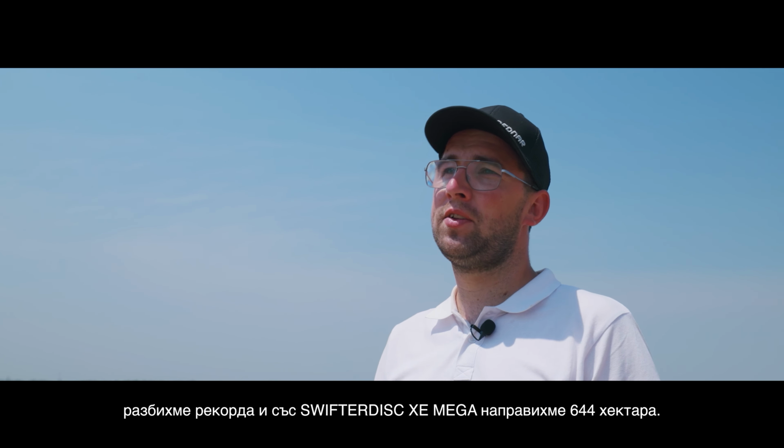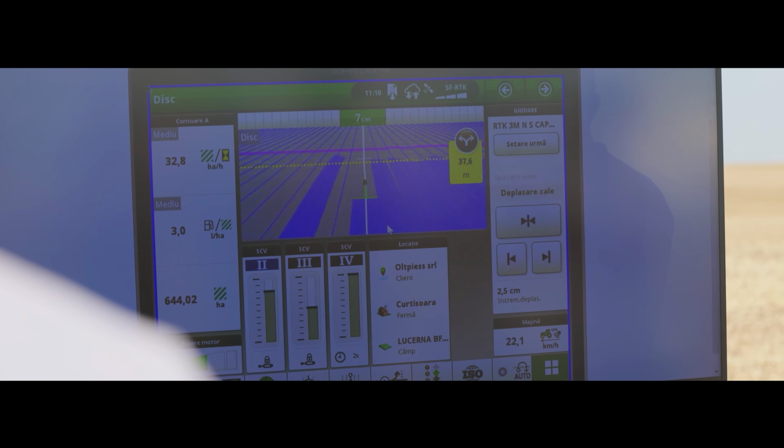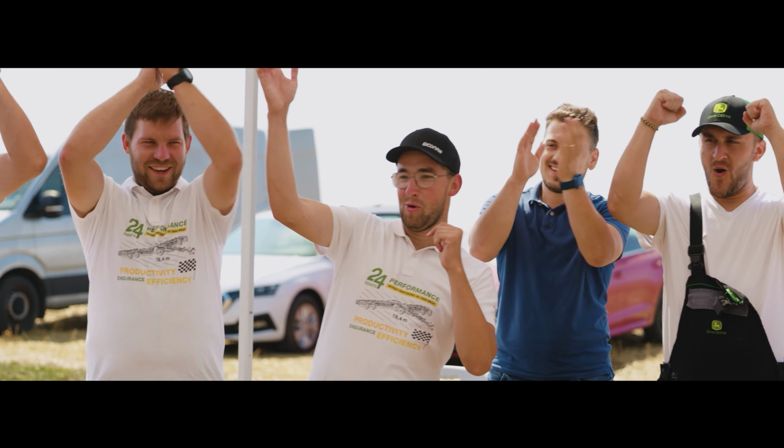After the first 20 hours, we broke the challenge, and with the SWIFTERDISC XE Mega, we did 644 hectares. So our challenge was successful, and we are continuing to drive it.